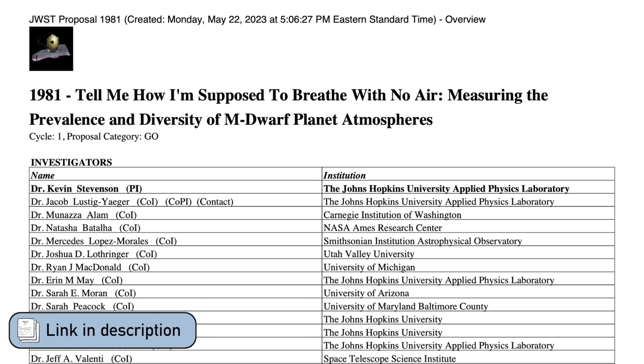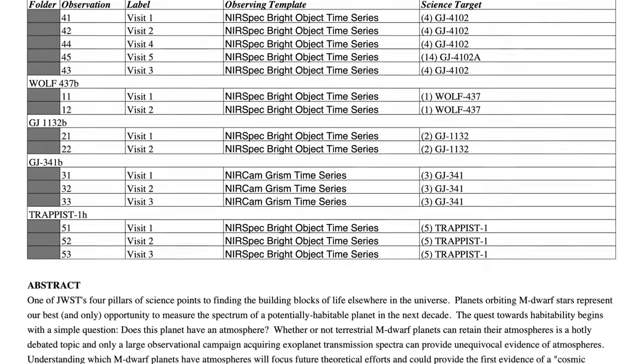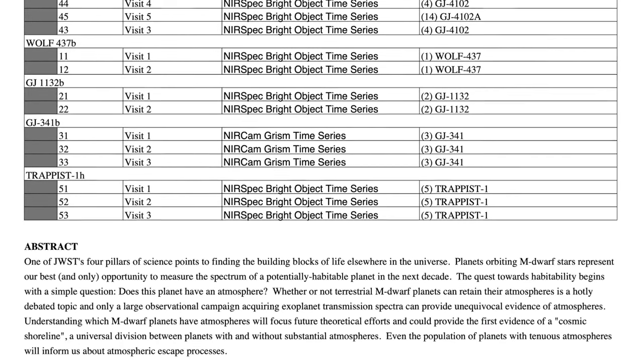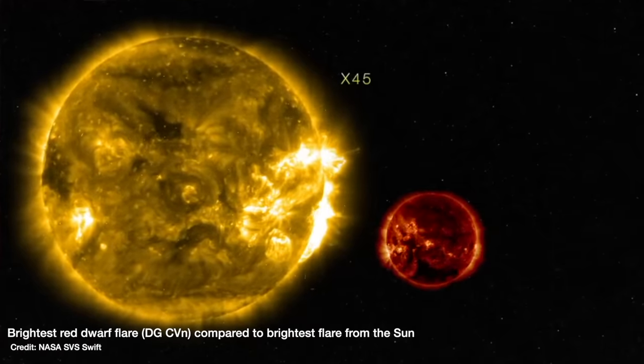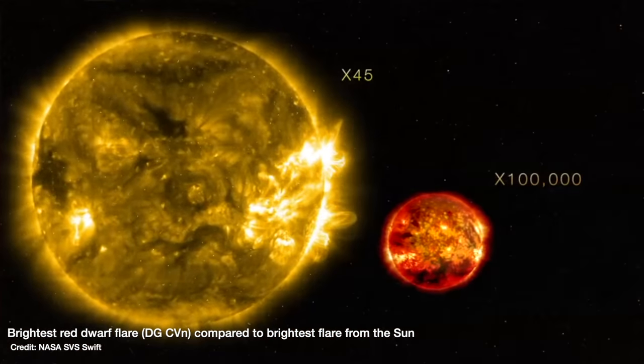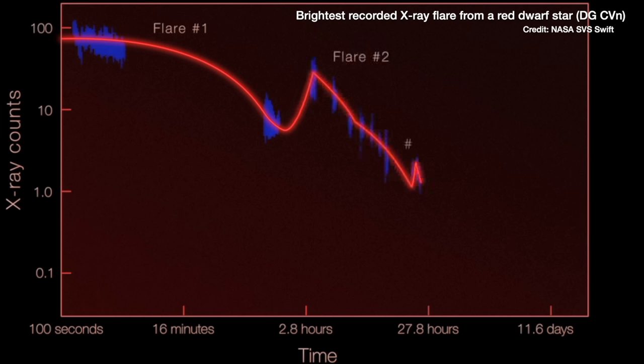So that's why you'll find a lot of JWST proposals focused on these planets in orbit around these red dwarf stars, not just TRAPPIST-1, but other promising systems too. The problem is that we know that red dwarf stars are incredibly volatile, especially in the very early stages of their lives, giving off huge flares of radiation in the UV and in X-ray, which can completely irradiate a planet, especially ones that orbit very close into their star, cutting off any chance of habitability very early on.